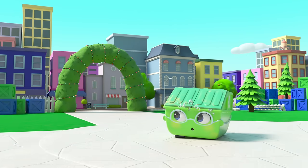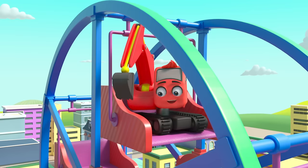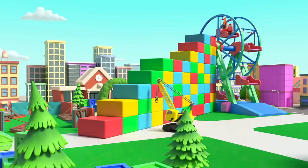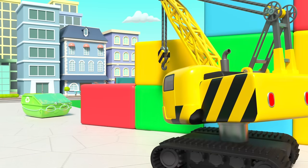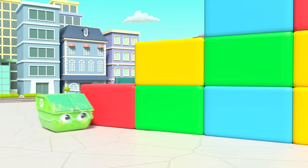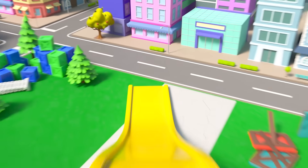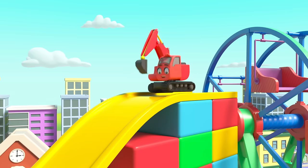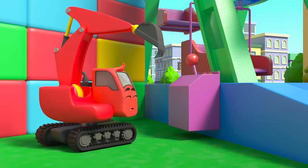Blocks? I wonder what Dazey is up to. Whoa! She's built steps all the way up to Digley. Here's Mrs. Skip. Oh, wow. She's got a ramp to put on top of the blocks. They could turn it into a giant slide. Whee! That was so much fun.